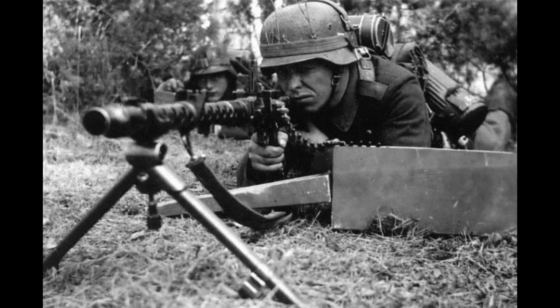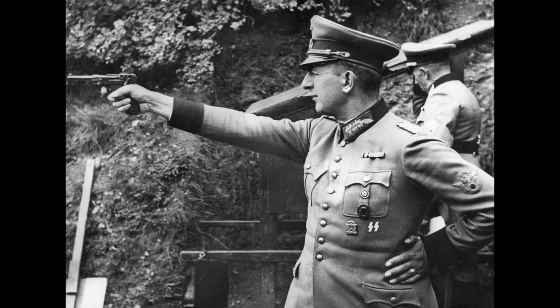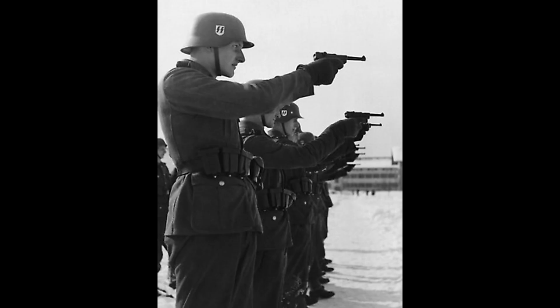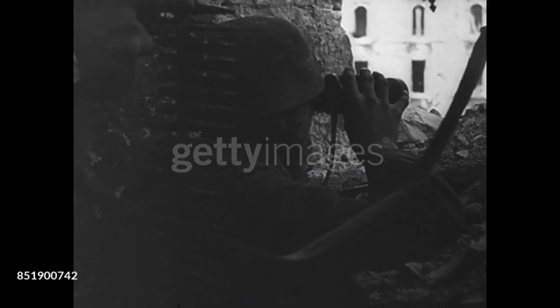The MG-34 and later the MG-42 served as squad automatic weapons, providing devastating firepower and defining the German doctrine of mobile machine gun units supported by riflemen. Sidearms included the Luger P-08 early in the war, later replaced by the Walther P-38. Germany also fielded various anti-tank rifles and grenades, but it was the combination of precision rifles and aggressive SMG tactics that gave the Wehrmacht its early edge.